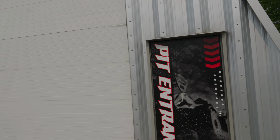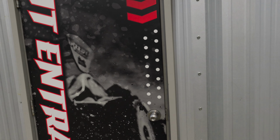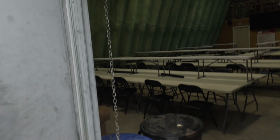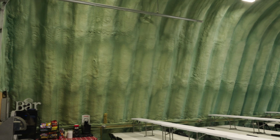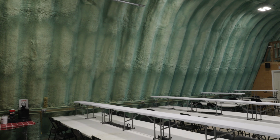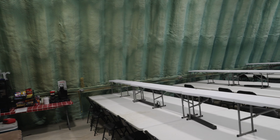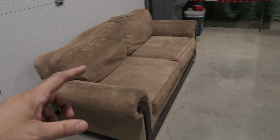This is what they call a future steel building. This one's all steel. That's the canvas dome for the track. The steel one has the advantage of being able to be spray foamed, so it is pretty nice in here. It's a big difference. Going into the tent side, it was all kind of humid, and in here it feels beautiful. You walk in here, you got a nice little couch.